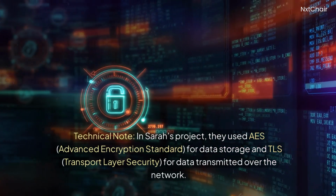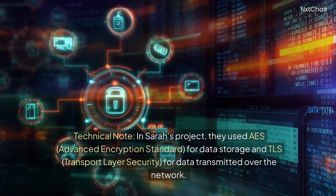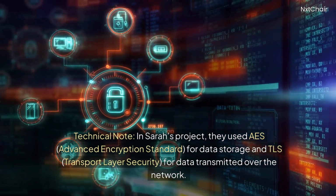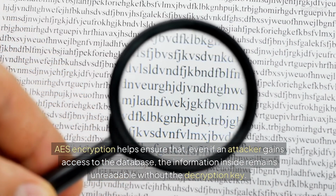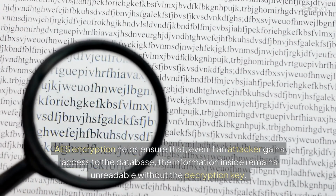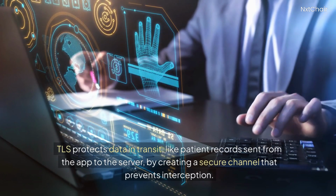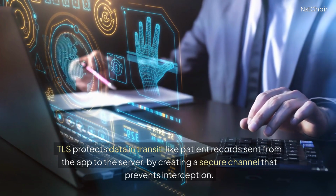Technical note: in Sarah's project, they used AES, Advanced Encryption Standard, for data storage and TLS, Transport Layer Security, for data transmitted over the network. AES encryption helps ensure that, even if an attacker gains access to the database, the information inside remains unreadable without the decryption key. TLS protects data in transit, like patient records sent from the app to the server, by creating a secure channel that prevents interception.